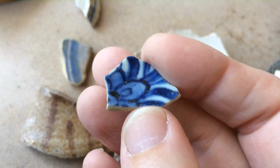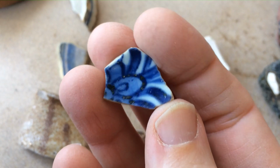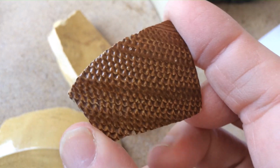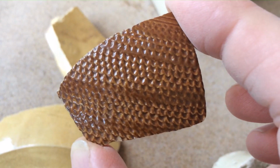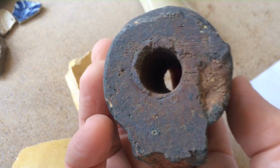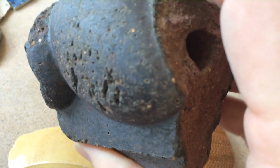By the end of the 18th century, much less was being imported as our own homegrown porcelain industry gathered strength. So that's got some nice little rouletted decoration on it, probably from a jug, maybe from the Midlands. Again, late Georgian or Victorian. Chunk of garden edging. There, that's the second piece I found to this in recent times.